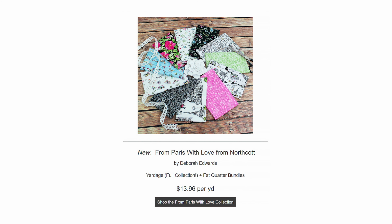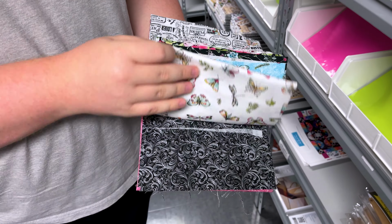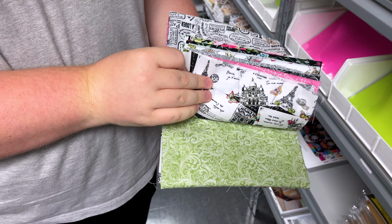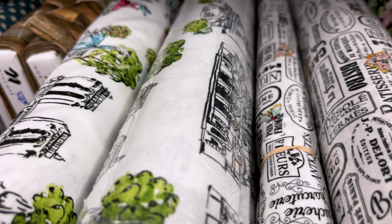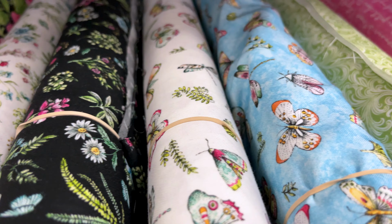Next collection we have for y'all is from Northcott. It is called From Paris with Love. We have the full collection of yardage as well as fat quarter bundles. So the patterns for this collection are Paris scenes, florals, butterflies, signs, scrolls, and text. It's a very, very beautiful collection in colors such as black, white, accents of pink, green, and blue. So we hope you fall in love with this collection, From Paris with Love from Northcott.